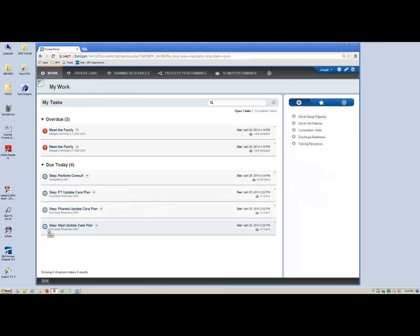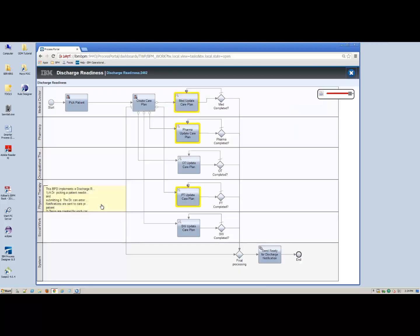In the care plan, there are required activities for medicine and for pharmacy. We also ordered up an activity for physical therapy. As you can see, the Smarter Process Accelerator for Healthcare has created activities for each of these specialties. In the process portal, you can also see a visual representation of the care plan and the status of all activities.